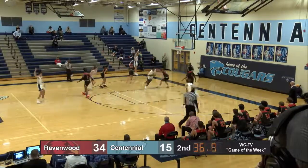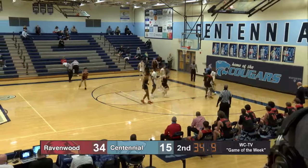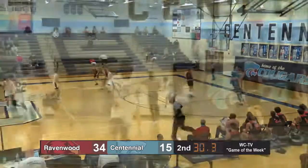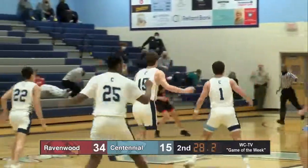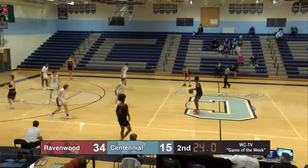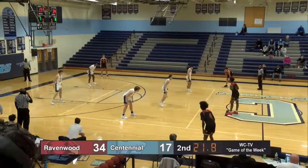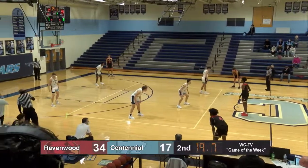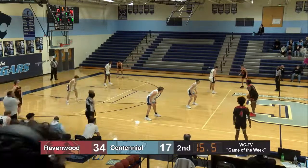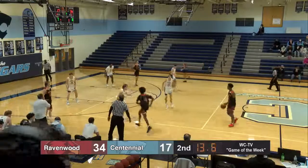J.P. Pollard now, the junior, from the corner. Joe Nelson again with the hustle play. Yep. And Nelson to Luke Westmoreland, gets the garbage. Tremendous hustle play. And Ravenwood will look to hold for the final 15 seconds.